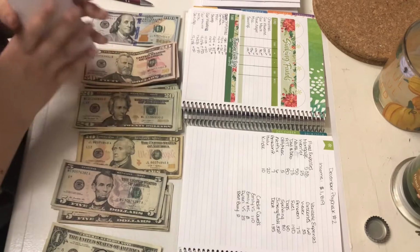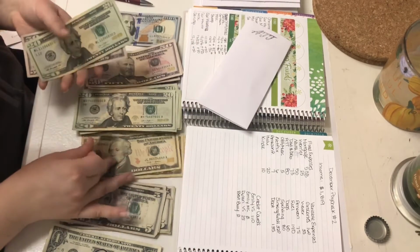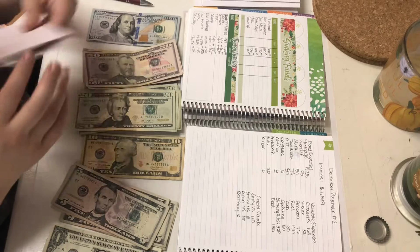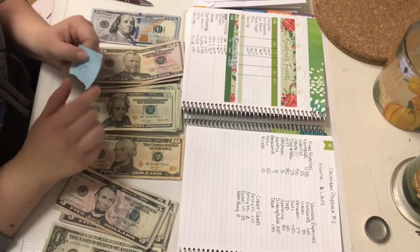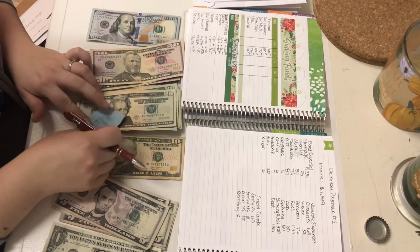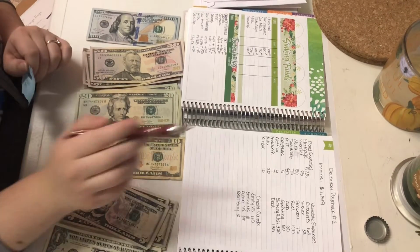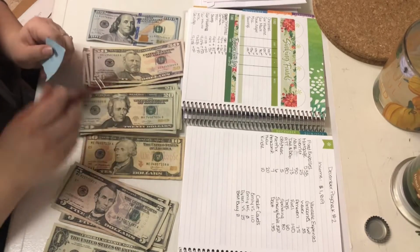Then AT&T is going to be 80. So 50, 70, 80, which I believe January is my last month that I'll have the 160 budgeted because we are increasing that. My CBS and music. So I actually, I'm not doing CBS anymore. I decided that after filming my paycheck. So it's just the music.